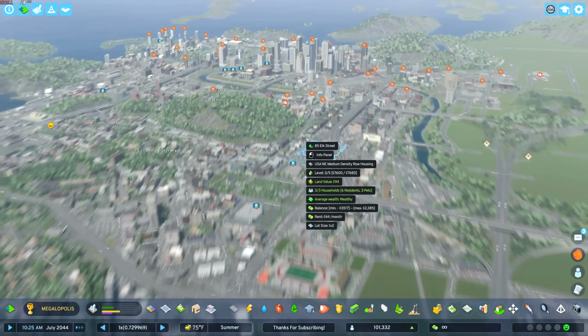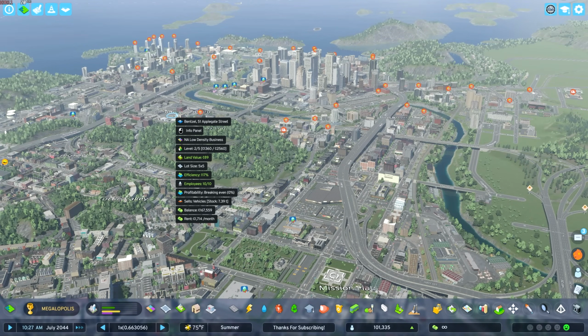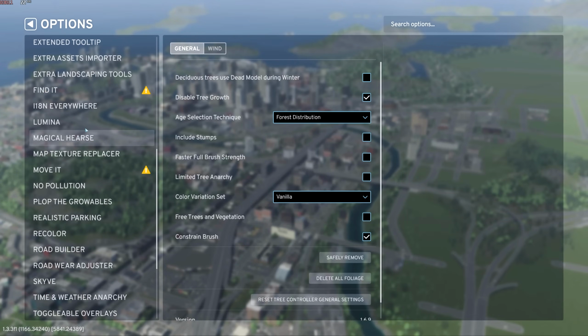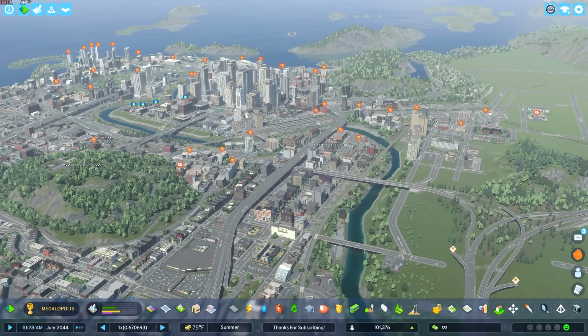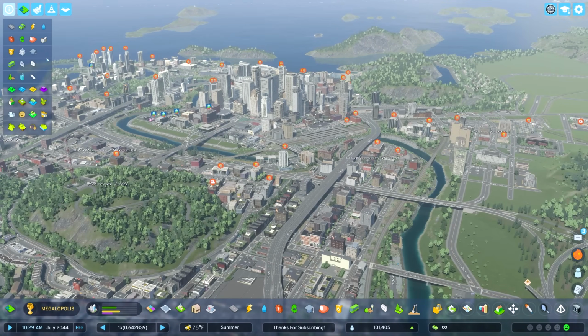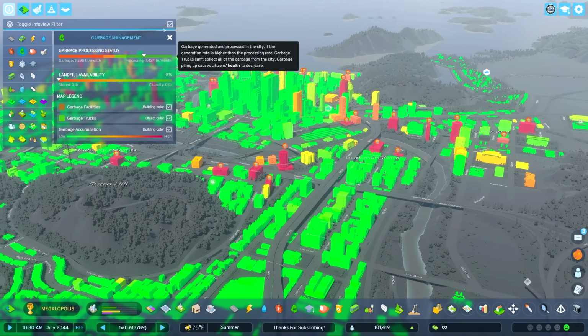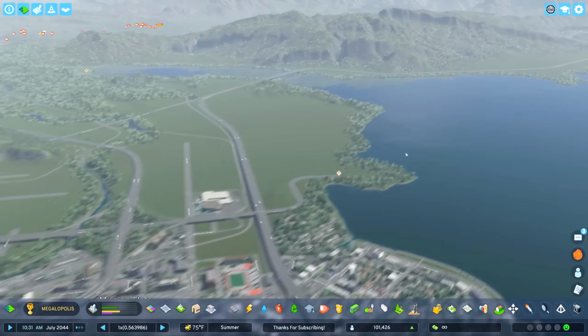Also, if you've noticed, there are no more death icons, and that is because I used the, or actually, let's see, what's it called? It is called the magical hearse, which basically just means that there are no more dead citizens and we don't need hearses anymore. So got rid of that. Now we just have a ton of these trash icons, which I still don't totally understand, because we have plenty of garbage processing. So we will do a landfill sooner than later and see if that helps. Otherwise, I might look into some other mods.